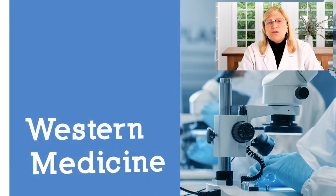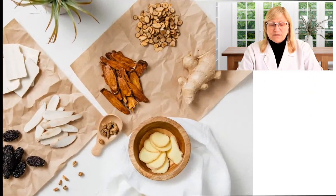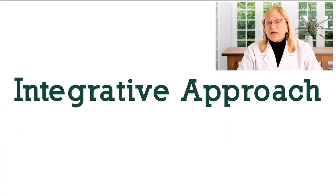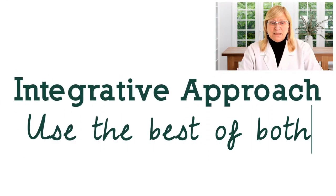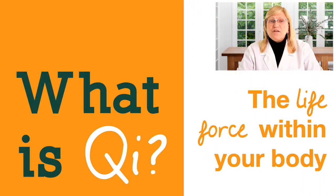As a veterinarian, I'm trained in both Western medicine, so what we would think of in the US as traditional veterinary medicine, but I'm also trained in traditional Chinese medicine. So I'm going to look at it from both perspectives. And I can't talk about it without describing qi. Qi is the life force within your body. Qi is the life force within your dog's body.